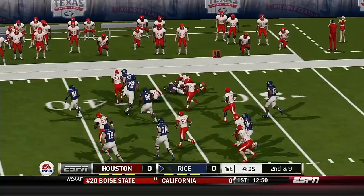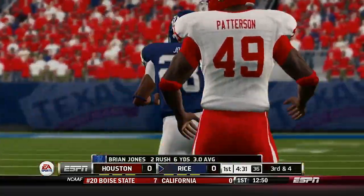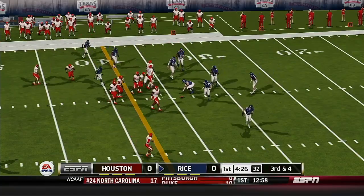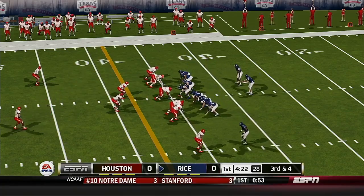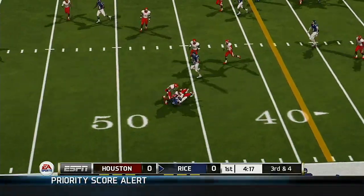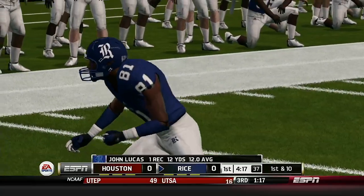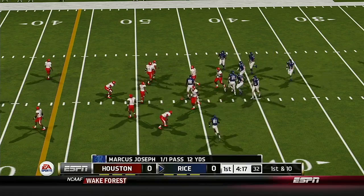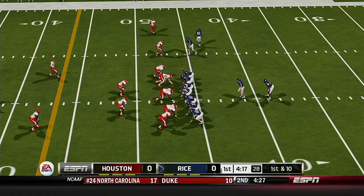Jones gets another handoff. Nice run there. He's tackled right around the 46-yard line. Let's give this quarterback a lot of credit. He recognized the man coverage. And, guys, I'm going to tell you something. He probably knew he was going to go to the post before the ball was even snapped. Well done.